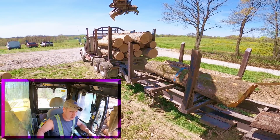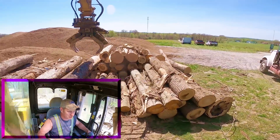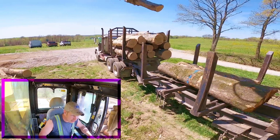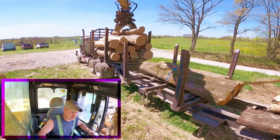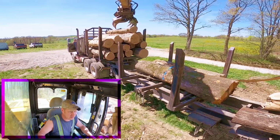See how I push that log right up? You can't do that with the knuckle boom, not real easy, because your grapple just flops on you when you try to do it. Now watch, I'll do him again, and I'll finally get him pushed all the way up against the stakes. And you can do it with the knuckle boom, but it ain't no fast moving like that. Well, now I done made a fool out of myself.